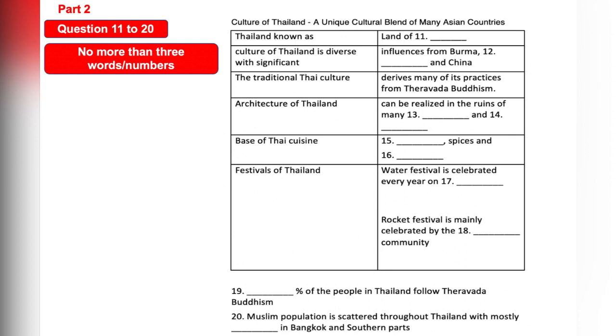This is the end of part 1. You have some time to check your answers. Now turn to part 2. First, you have some time to look at questions 11 to 20.